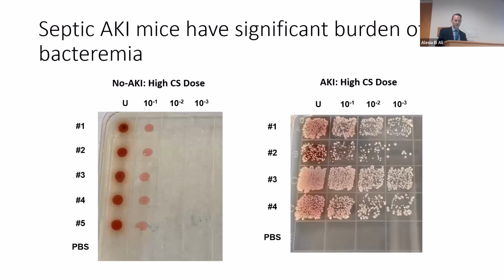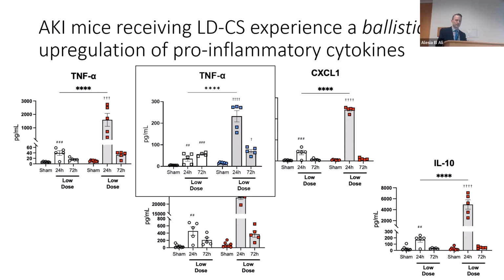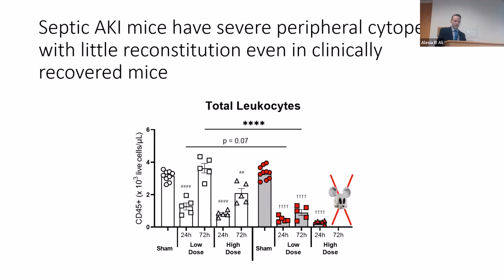I didn't show you bacteremia, that you could plate out, bacterial cultures. And in these AKI mice, they have a high degree of bacteremia. And for context on their cytokines, their cytokines go absolutely ballistic. So this is a look at TNF alpha in our CKD mice, and you might be fooled. It looks the same, but if you look at the y-axis, this is about a 10-fold increase in TNF alpha versus our CKD mice, even though they have better renal function and look a little more robust. And then the total leukocytes, they have much more leukopenia, and they don't reconstitute their peripheral counts like the control mice and like the CKD mice do.